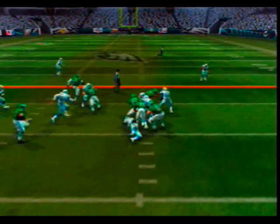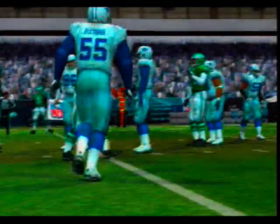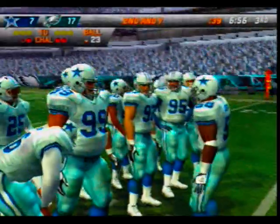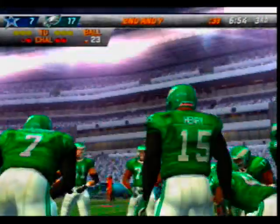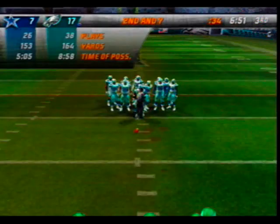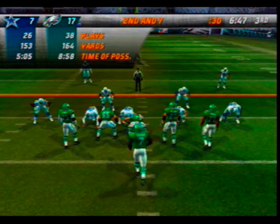Dallas comes out in a 4-3. He hands it off. Oldham comes up to make the play. They might not be busting off big gains, but those linemen are really working hard down there. So a pickup of maybe 3. Ball on their own 23-yard line.